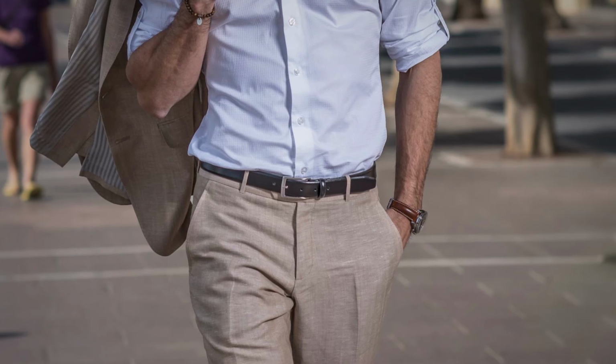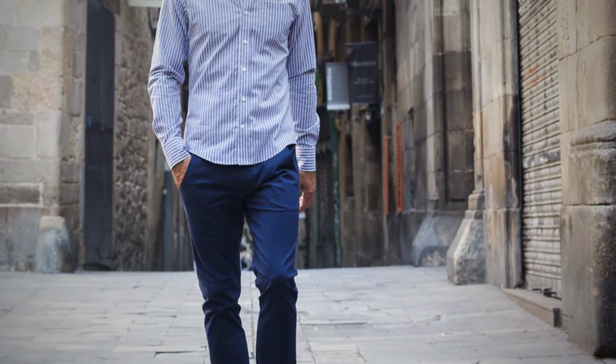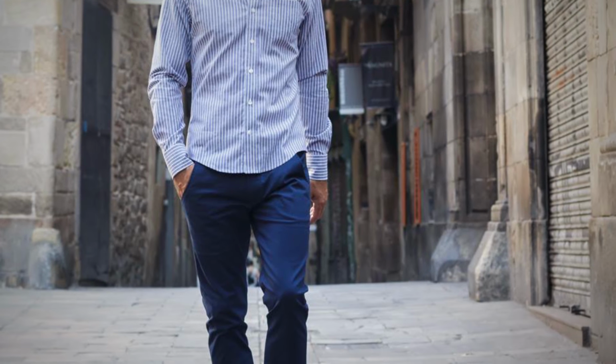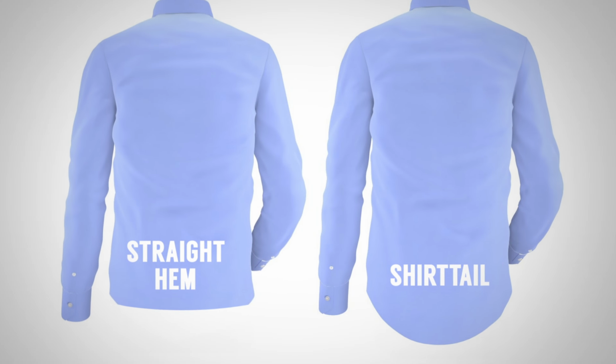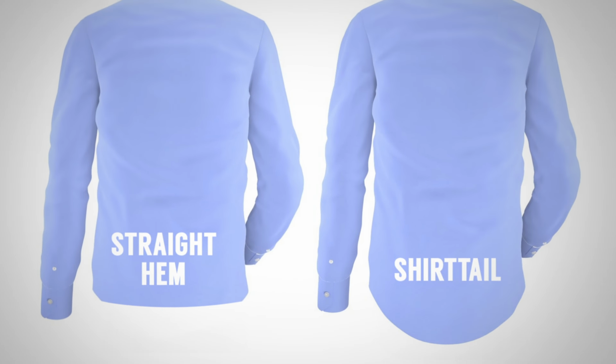So really quick, let's talk about wearing a shirt tucked versus untucked. A tucked shirt is always going to be dressier than an untucked shirt. But I get it that some of you guys like that style, you like the look. So if you're going to wear it untucked, look for a shirt that's made to be worn untucked. Usually they're going to be straight across the bottom. If it's got a tail in the front and in the back, that shirt is made to be tucked in.